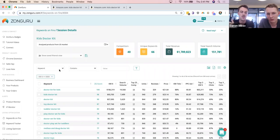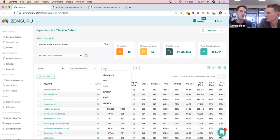And then the next filter we'll put on, so we want to see how competitive this is. So we'll do a filter on reviews. Reviews less than or equal to, and we'll just put in, say, 200. We can always change these filters, but we'll start low, aim high, see if there's anything in the low, and if there's no results, you can always expand and put more reviews in there, which might add more products. So we'll put in the reviews 200.